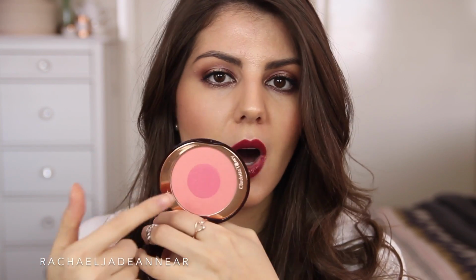This one is in Love is the Drug. It's the one that comes with this set, but again, you can buy it individually. These are the boob blushes, as they've sort of come to be known, because they do have a distinctive kind of look to them. We'll just leave it at that. But the idea is that you're supposed to swish your brush around the outer colour and apply that all over your cheeks, and then pop in the centre and apply that to the apples of your cheeks.